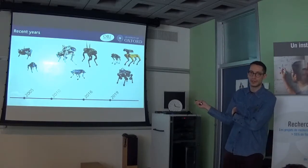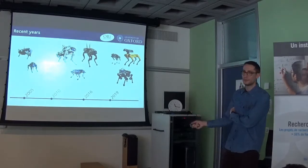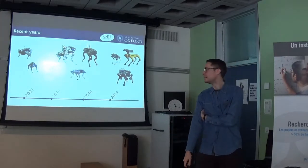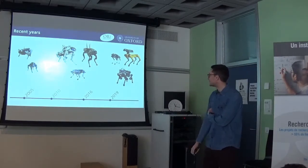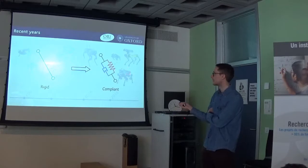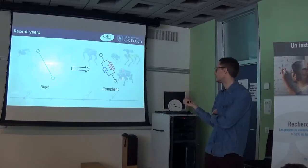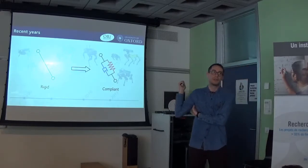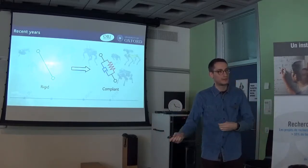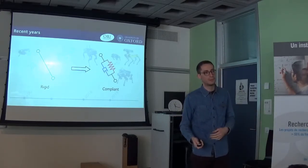Of course, these are not all the quadrupeds that we've seen from 2000 until now. There are many quadrupeds missing here, and I'm really sorry if I've missed your particular favorite quadruped. The main key point to take away is that we've seen a really strong paradigm shift from rigid actuation to compliant actuation. Be that active or passive compliance, everybody realized that if you want to interact closely with the environment, you need some level of force control so that you can regulate the force that you apply to the environment.